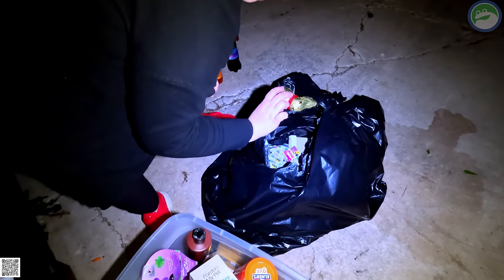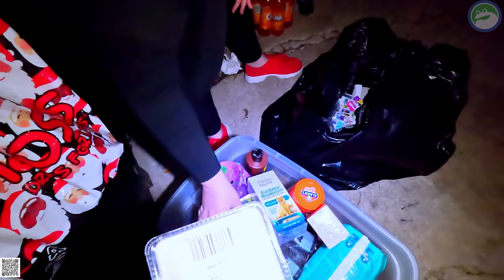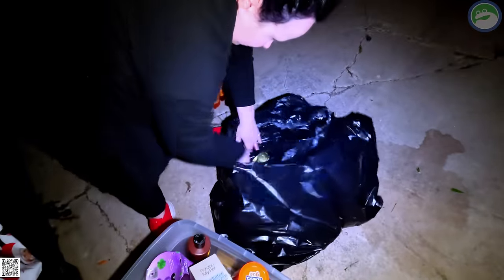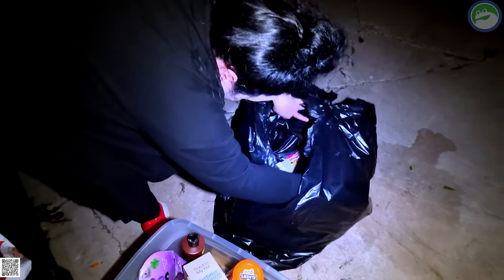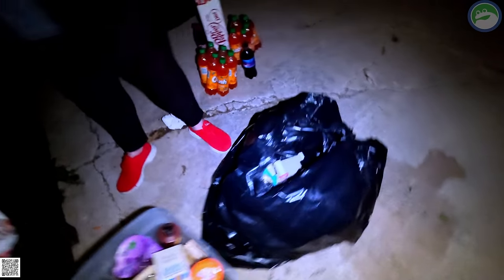Chalk. Some screws, and what's up with these locks? Why did they throw them away? Discontinued? Cat deodorizer. Clothespins here. All right, that's it for that one. Hmm. All right.